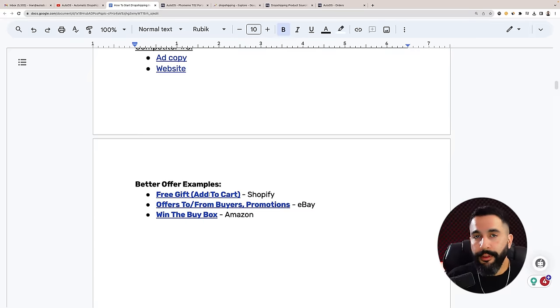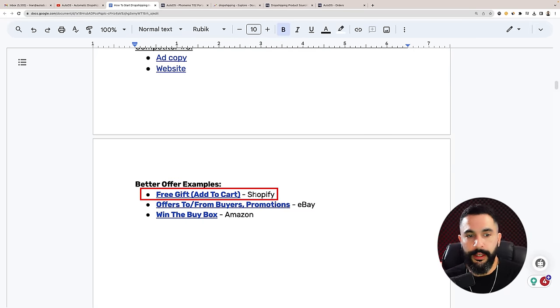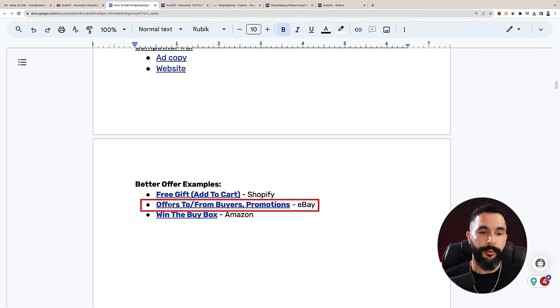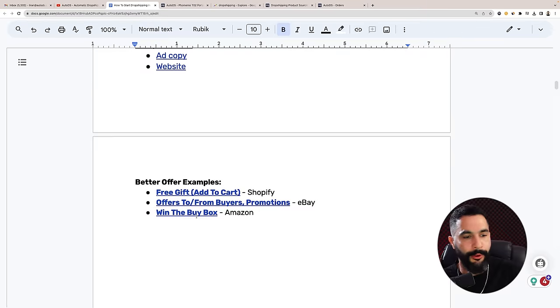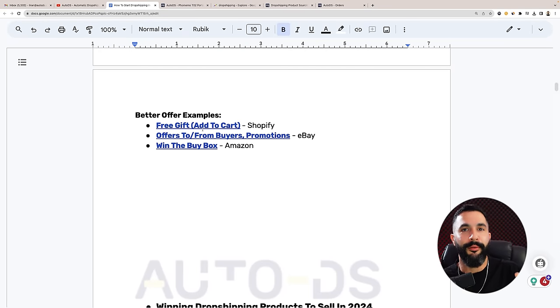So once again, some of the things that we can do to outshine our competition is doing things like adding free gifts, like this free gift add to cart app for Shopify. If you're selling on Shopify, you can make offers to your buyers or get offers from your buyers, and also add promoted listings if you're selling on eBay, and you can simply win the buy box if you're selling on Amazon. Those are just some examples, and I've got links on more information on how you can do all of that inside the cheat sheet.